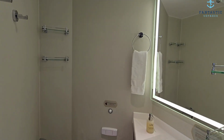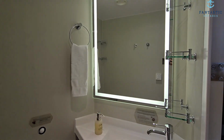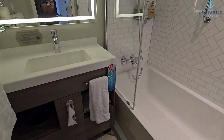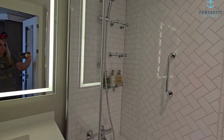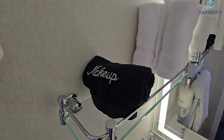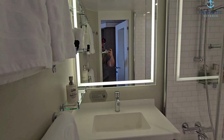Let's start in the bathroom. This one has toilet and the sink. And then this one has your shower tub combo and sink. I like that they have the makeup towels in the darker color, so you're not feeling bad messing up any white washrags.